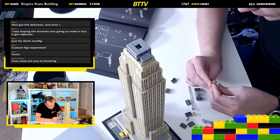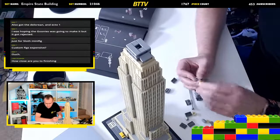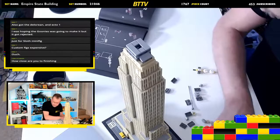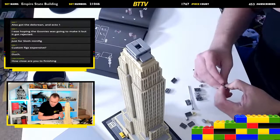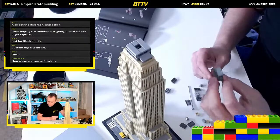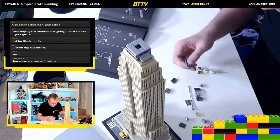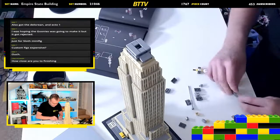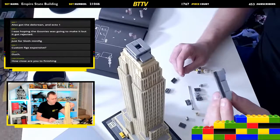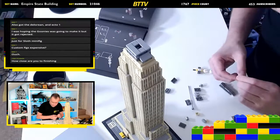And then one by ones built out here. And now we've got to build this thing that's going to cover it up. So a 1x1 on a silver slope piece and a rail piece. This thing going on. So we've got to do that twice. Not many pieces left now.